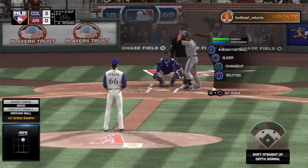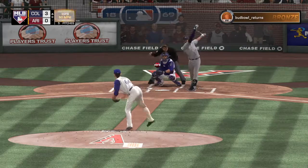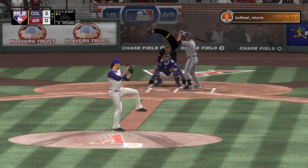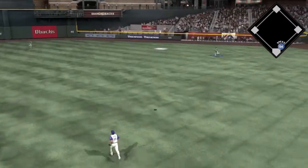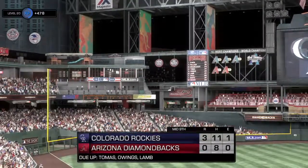2 quick outs here. Now to the plate, Nolan Arenado. He flew out in his last at bat. Swing and a miss that time. It's 0-1. Into the windup. Here comes the 0-1. Hit the other way out toward right field. Chasing after it is Dyson. He's there to make the play, and that'll retire the side.